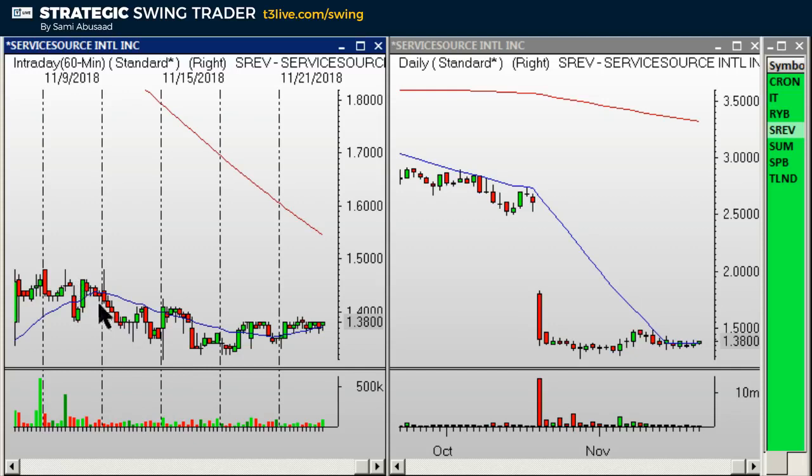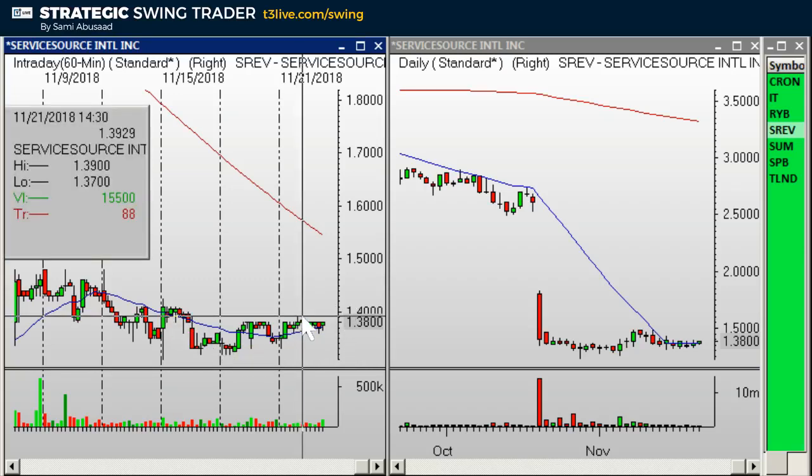This is how, when you get a curling moving average, that moving average that's turning the corner, almost turning up, that's when the stock is usually ready to go.